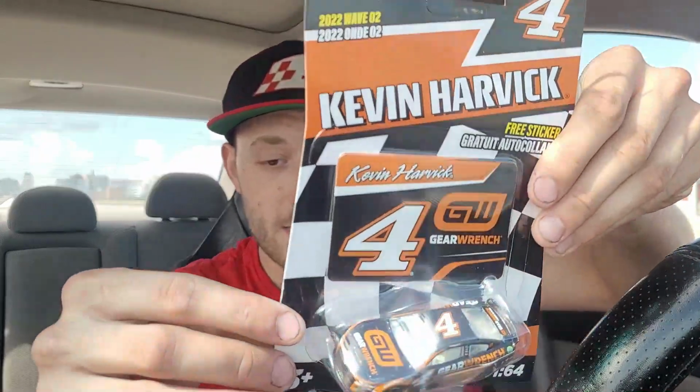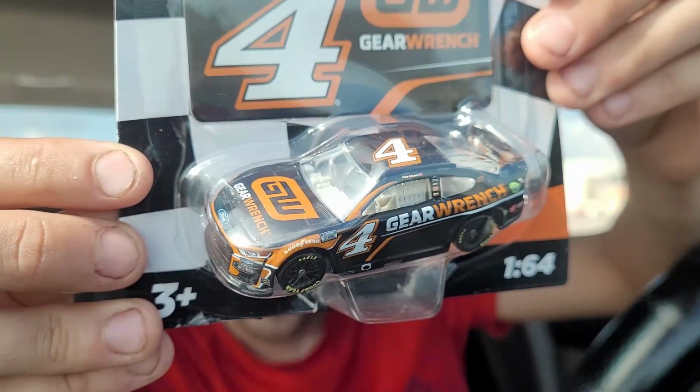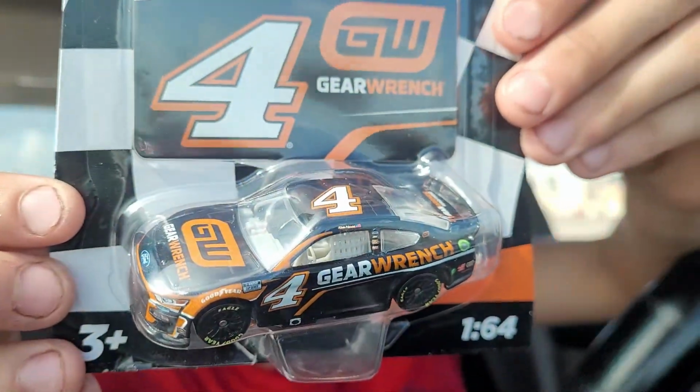But let's go ahead and showcase what I got right here. I was going to save this one for last, but I'm going to get out of the way. This is probably going to be the first next-gen diecast for the Authentics version that we have that includes one of the primary schemes for this year. This is Kevin Harvick's 2022 Gearwrench Ford Mustang for Stewart-Haas Racing. What's really cool about this diecast that I've noticed, once you look really close at it, is that the orange, once you get to the diecast view you'll probably understand more, has a metallic orange to it.